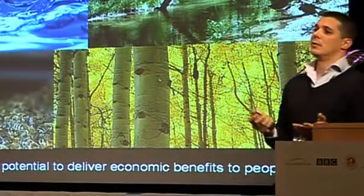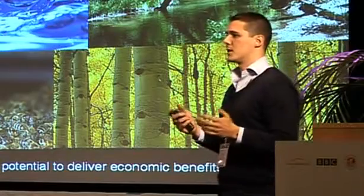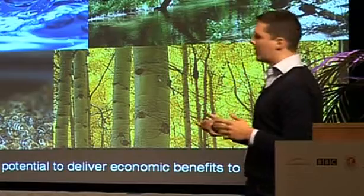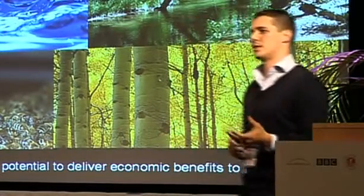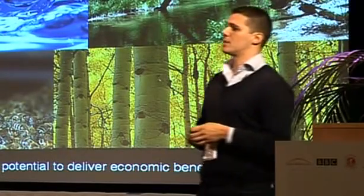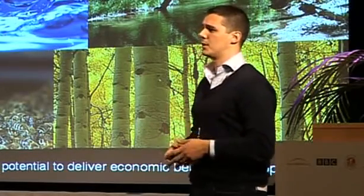Why does this matter for humans? Intact ecosystems provide ecosystem services. These are the things that we benefit from. We can think of water purification, provisioning, flood defences, crop pollination, carbon storage, all of these things that we benefit from that we don't pay the cost for. As we start to remove abundant species from these systems, we compromise the ability of these systems to provide those services for humans.